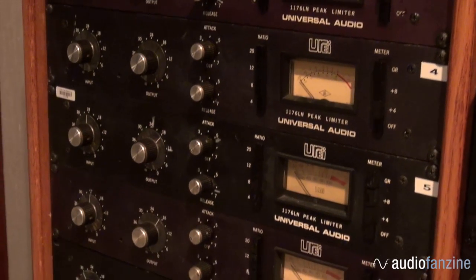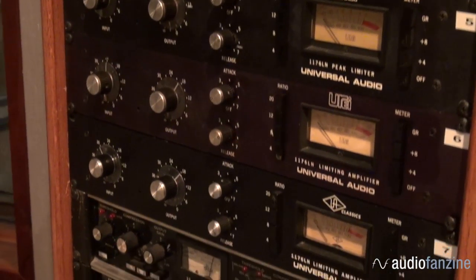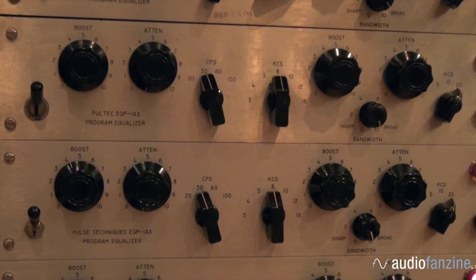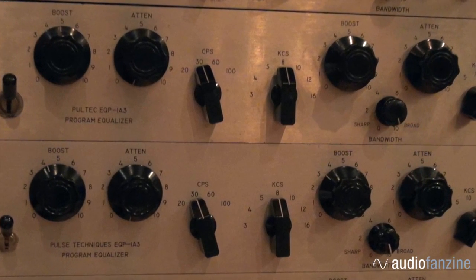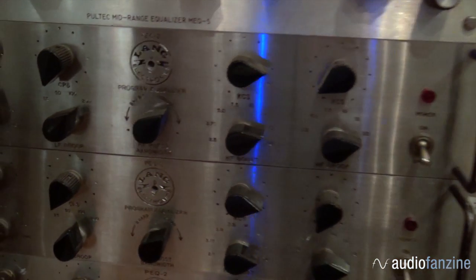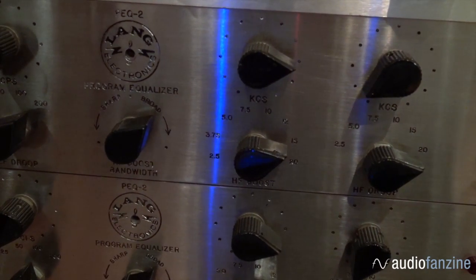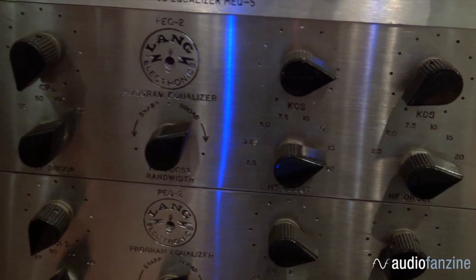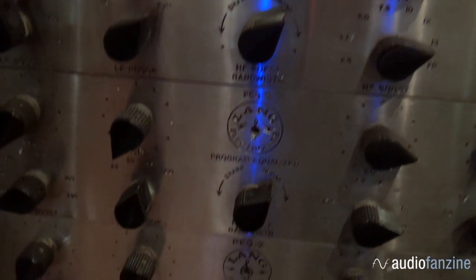The bottom one's actually one of the new Universal ones. Sometimes you want a little cleaner sound. And then we have the mid-range Pultec. A few Langs below that, which is great EQ. Yeah, the silver ones. They're great, very transparent. On something like a snare drum, you can add fundamentals that don't necessarily exist in the source.